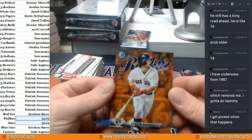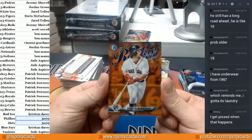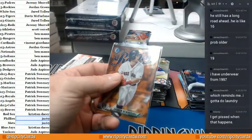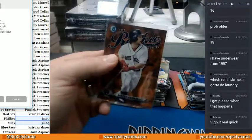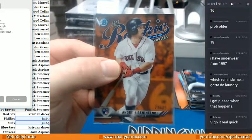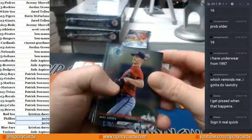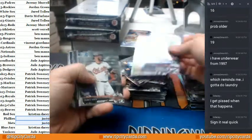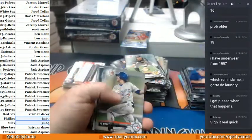How about 823/25? Rookie of the Year favorites variation for Andrew Benintendi. And we're almost done, but I don't even care. Yeah, let me sign it real quick. Alright, so get the focus square away. Still a nice card. So again, color has really been just super, super strong in this Austin Voth purple refractor for the Nationals.